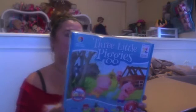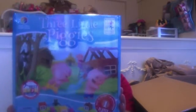Okay, the next one is the 3 Little Piggies. It develops logical reasoning, higher cognitive thinking, and visual and spatial perception. So I guess you help the little piggies build their houses. As you can see in the back.